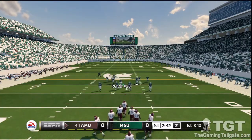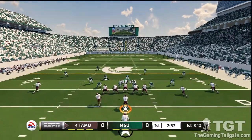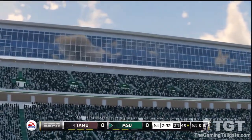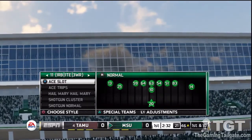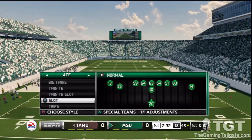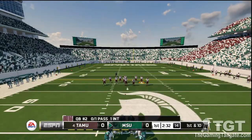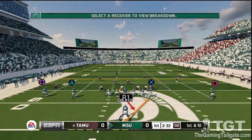From their own 34-yard line, first down. Goes over the middle, intercepted. He's taken down at the 46. First down, 10 yards to go. Ball on the 46-yard line.